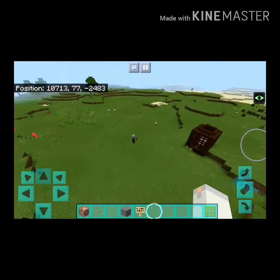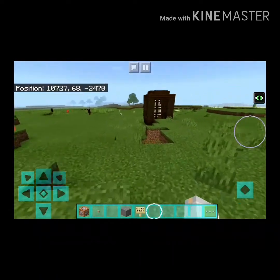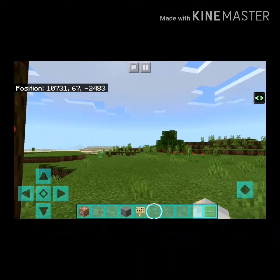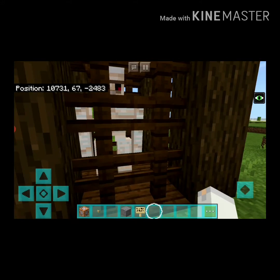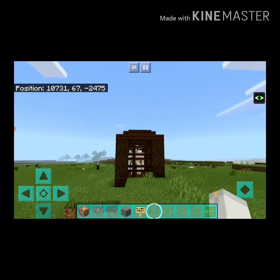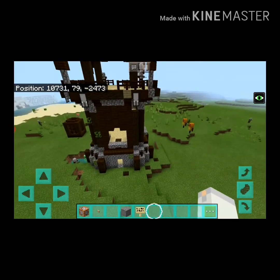Pillager tower. Are you kidding me? I've never found one of these before. Also, guys, I'm probably gonna put all my discoveries from this really long journey to find the jungle in this episode. But look, the poor guy, he's trapped. I kind of leak him though. Anyway, I need to write down the coordinates of this, seriously.